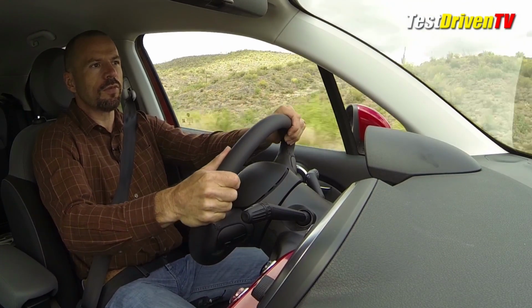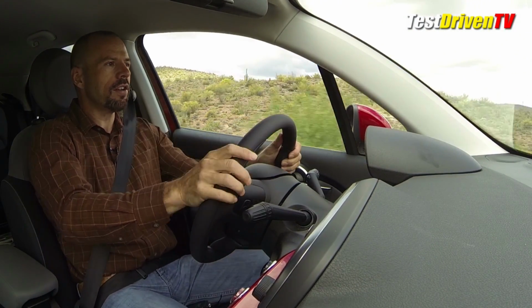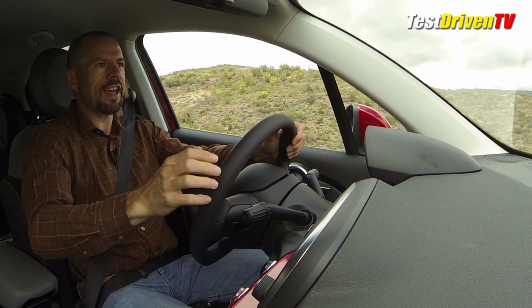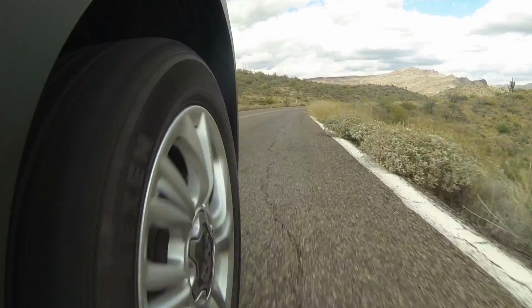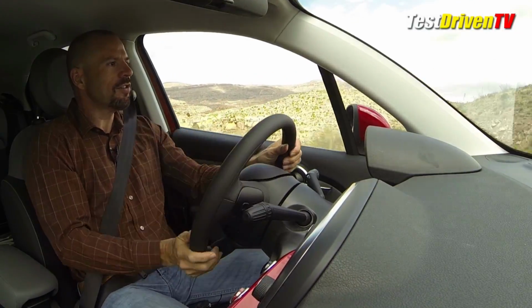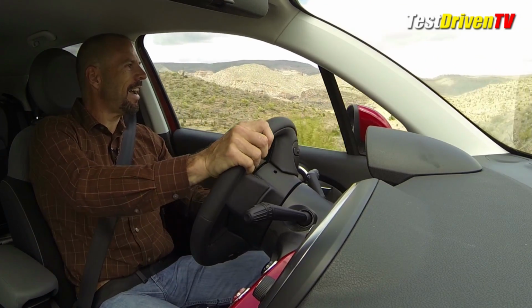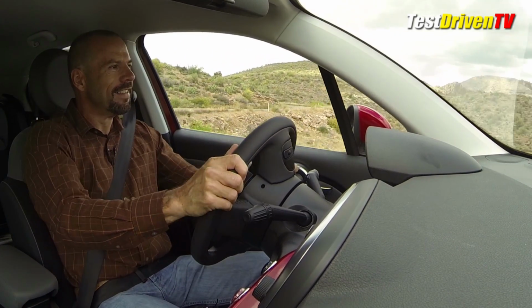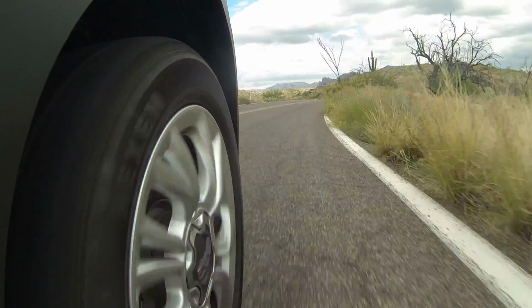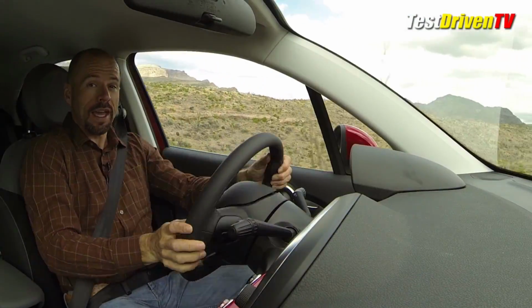They've really tuned the suspension quite well for spirited driving out here on a windy mountain road. It's tight, the shock damping is very well sorted, and the steering feel and the weighting of it, especially in sport mode, just makes this thing a delight. This is fun. Woo!